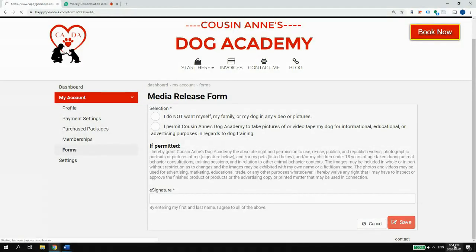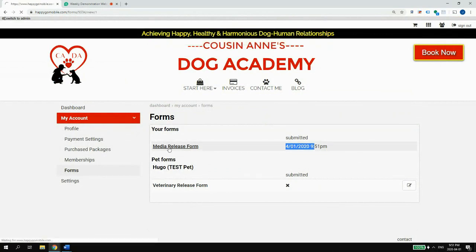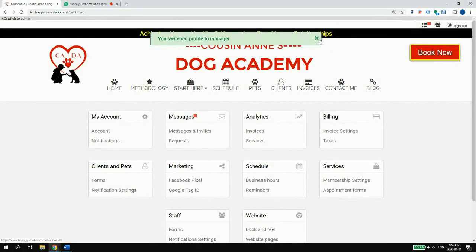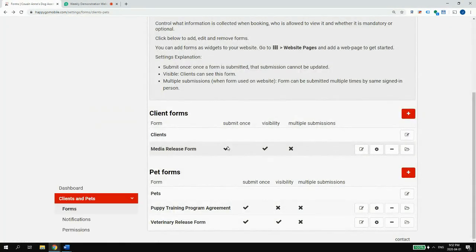If they try to save it, it's not going to let them. They have to agree to something. So if permitted, and then test person first and last name. Okay. They can't make any changes to it because it's final. That's when it's submitted, and they can take a look at what they filled out. If you go to your manager view, which is what I did, I just switched back, forms, yes, you can go straight to their profile. It's under their profile, but I can also see who submitted it. The customer has submitted it. Who did not? All my other customers. Fair enough? Yep. Okay.